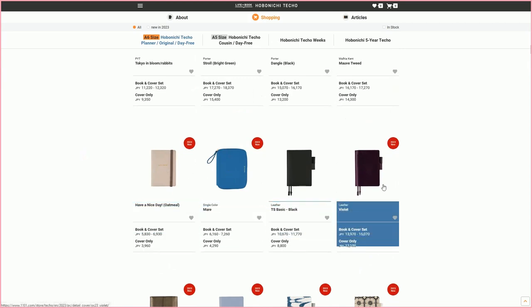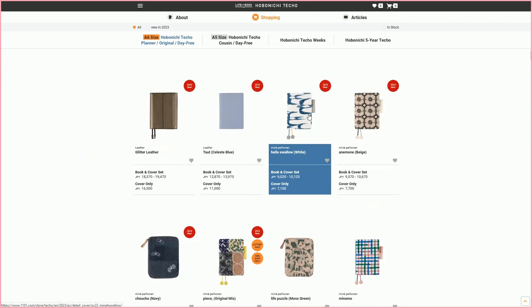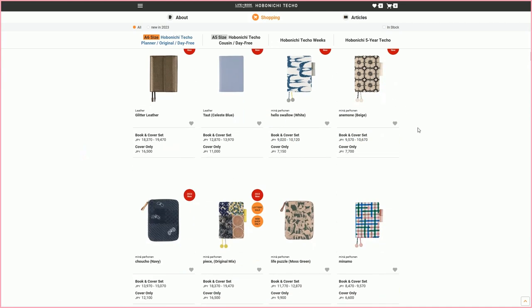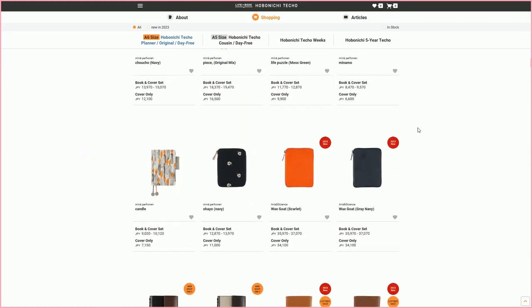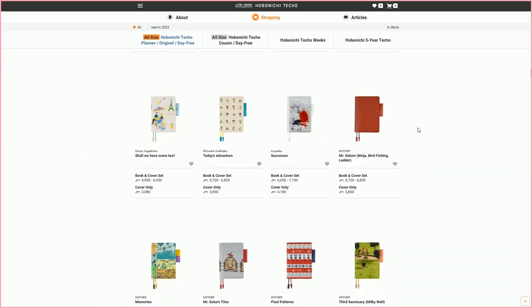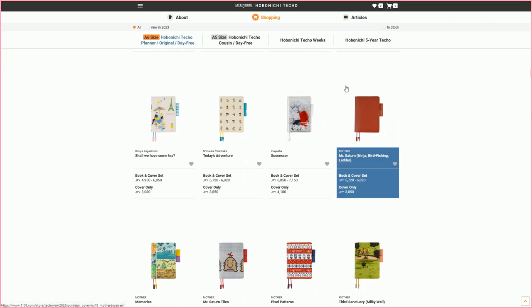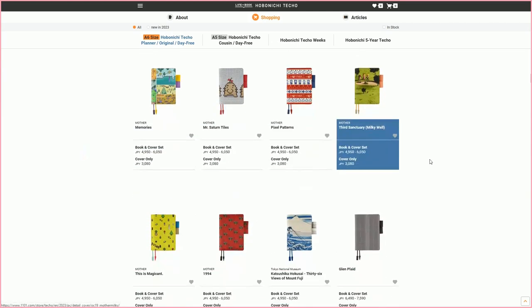Have a nice day. Leather covers, I don't buy leather covers. Minna Perhonen, which every year this brand releases something. But nope. And these are from previous years, actually. They're not from last year only. This is the Inuyasha from last year. Today's Adventure, and these ones are from previous years.